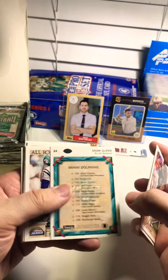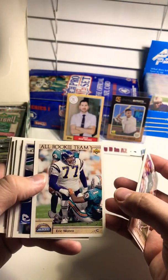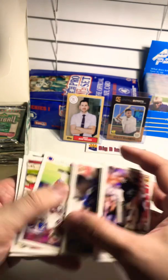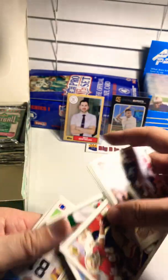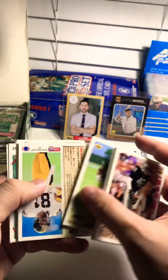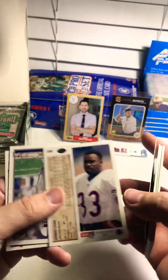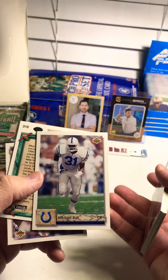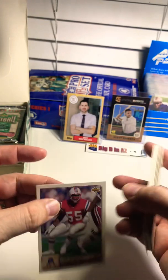Mark Ingram. Here's another team checklist for the Dolphins. Mark Duper. Eric Moten, all rookie team. Darren Como. Gaston Green. Charles Haley. Brad Baxter. Jeff Graham. Joey Browner. Darren Lewis. Michael Ball. Reggie Roby, season leader. And Chris Singleton.